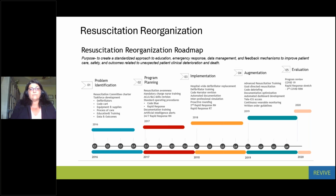Then we really implemented our team in 2018. And so we did, again, more and more training for both the team, and then actually started with training for the staff, the frontline staff. So we redesigned our advanced cardiac life support training altogether, and implemented that so it was a more hands-on interprofessional simulation type program.